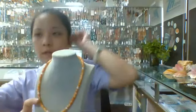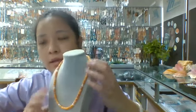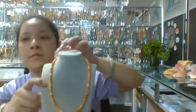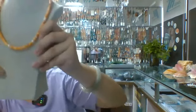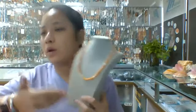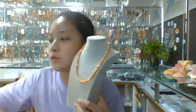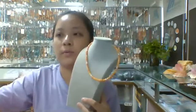The next one I want to introduce to you is a Spiny Oyster gemstone jewelry, and it is really pretty. It combines orange Spiny Oyster roundel beads, really pretty pure beads. The color is bright, and all of them are real and natural. It is about 16 inches long, and I think it's suitable for men and women.